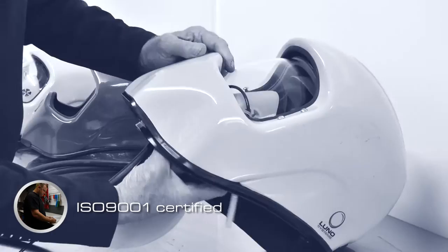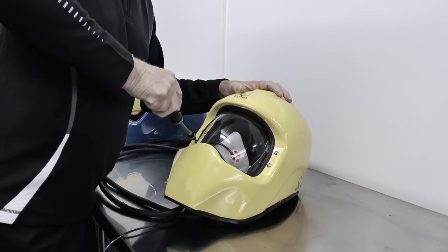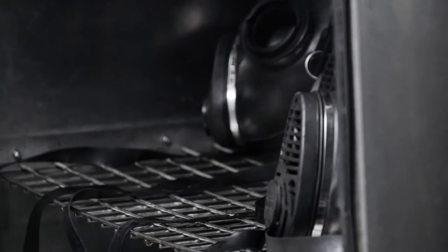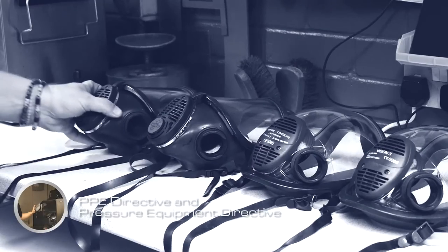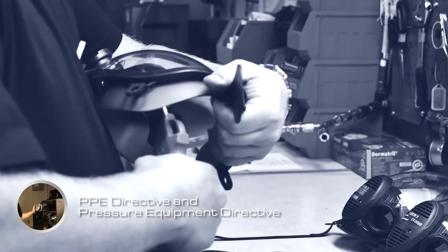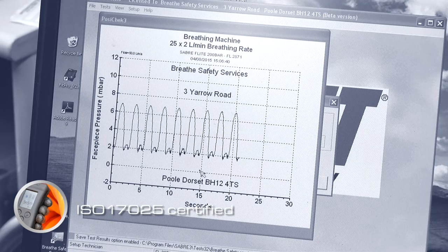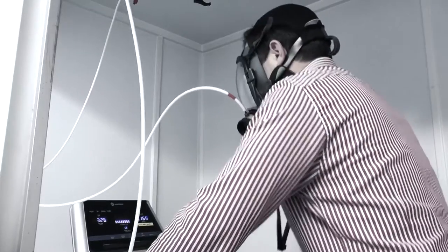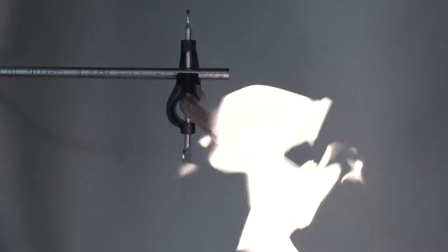Quality-assured manufacturing processes, which embrace welding, machining, molding, and assembly of products. Equipment is manufactured within strict guidelines and embraces the requirements of legislation such as the PPE Directive and Pressure Equipment Directive. This enables quality-assured testing of the products that leave our manufacturing facilities. Products are rigorously tested to ensure that they will not fail under the pressure of normal working life, anywhere around the globe and in the harshest of work environments.